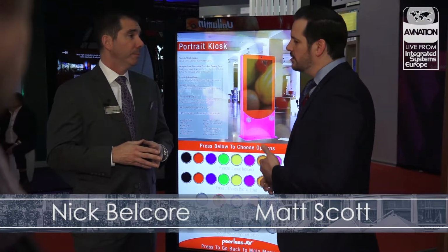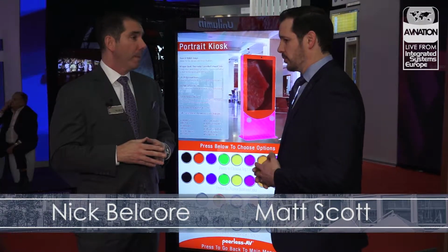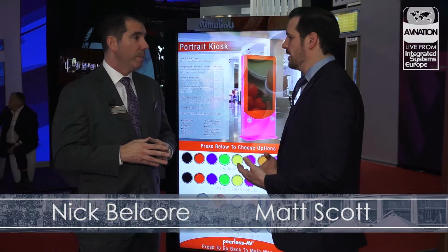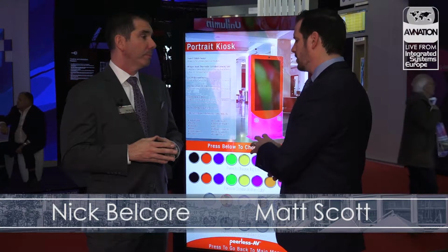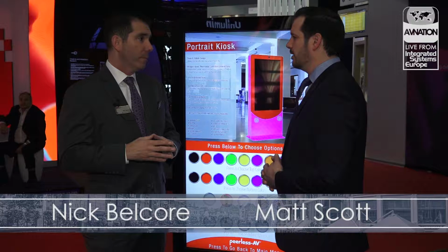Very good. We're standing in front of one of your kiosks. This was introduced a couple of years ago, if I remember correctly, but this is really growing for you guys, leaps and bounds. You mentioned just before, when we were preambling, that you're integrating these with vehicle charging stations and things like that. Tell us a little bit more about how that line has expanded.